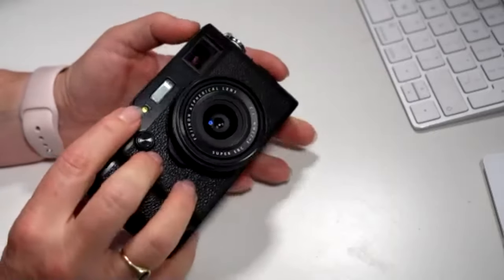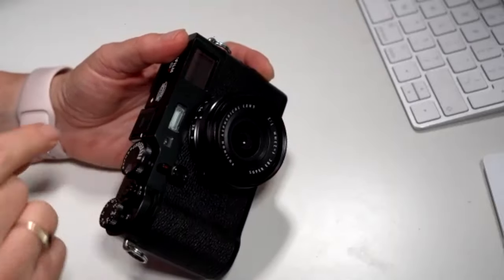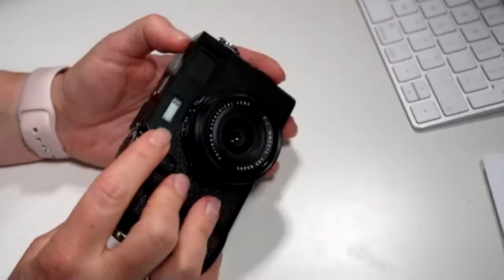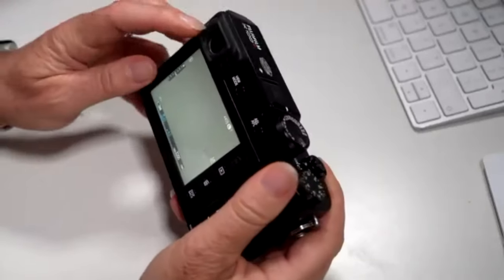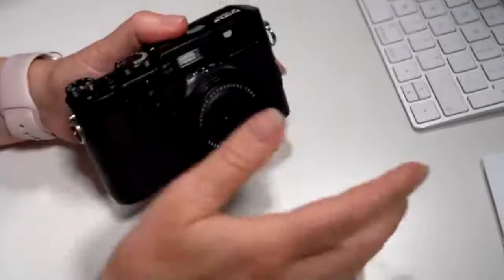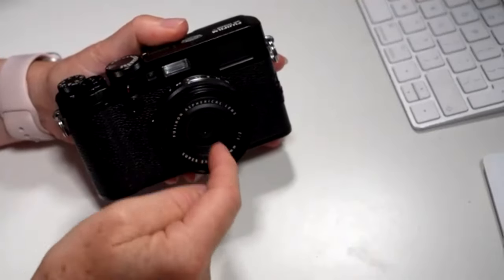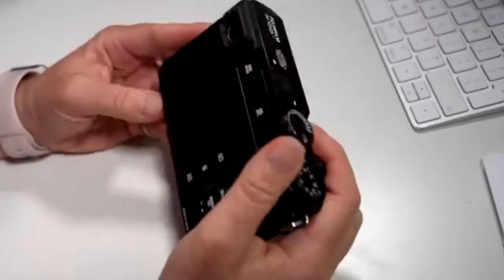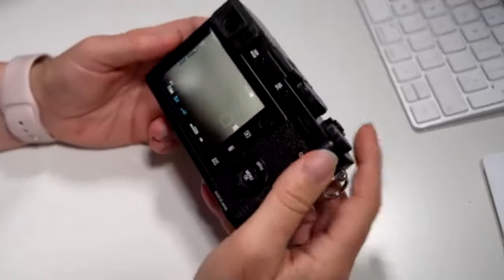Now, with the electronic viewfinder, you're seeing the image through the lens hitting the sensor. With the optical viewfinder, put simply, you're seeing the view through the glass there. And there's some clever things going on to try and correct for the parallax error of that being there and the lens being here. But equally, you can switch to electronic mode if you want, which is very nice.